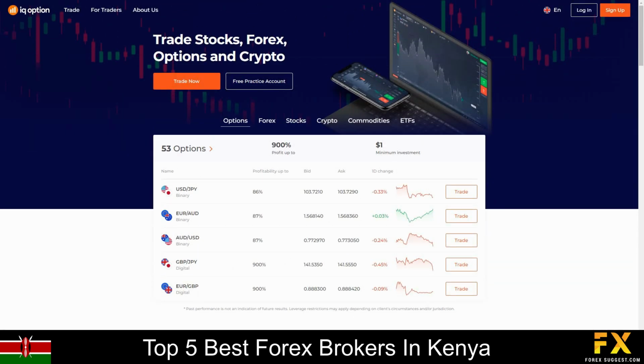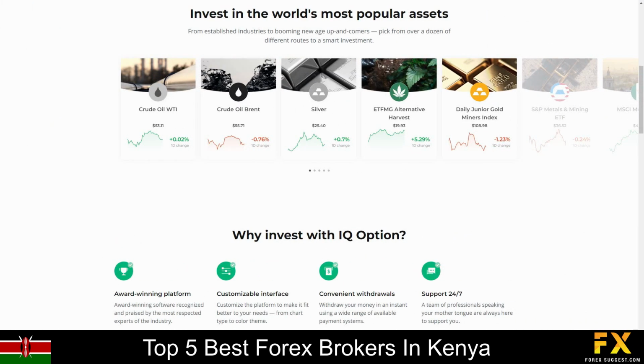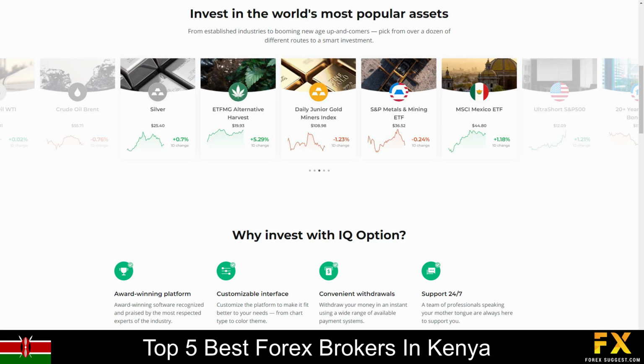IQ Option, a broker developed under the IQ Option Europe company, was founded in 2013. It contains a CySEC license with permission to provide its financial services within the European Economic Area, with several other licenses from other EU local jurisdictions. IQ Option specializes and offers services in binary options, stocks, shares, currencies, and ETF trading.